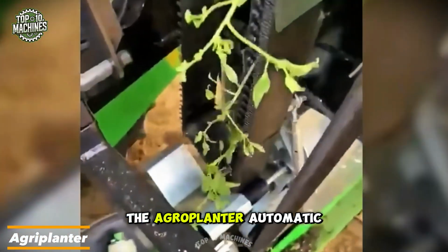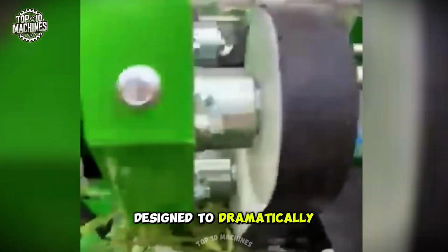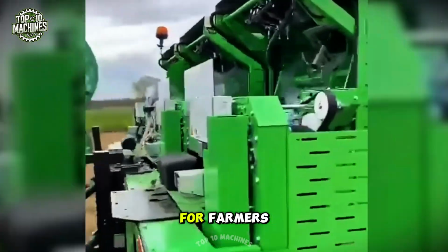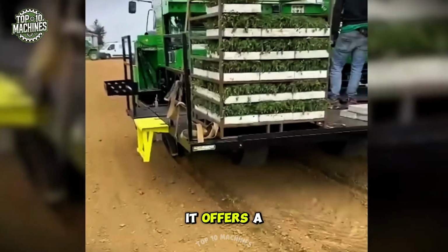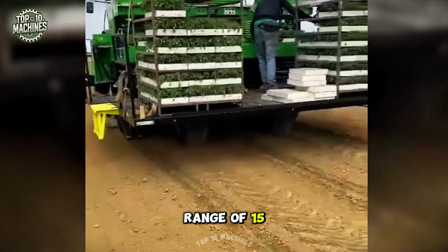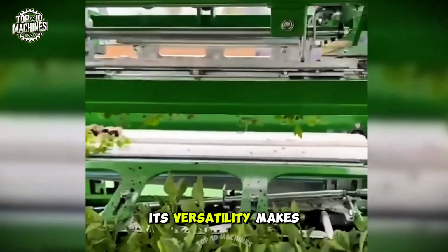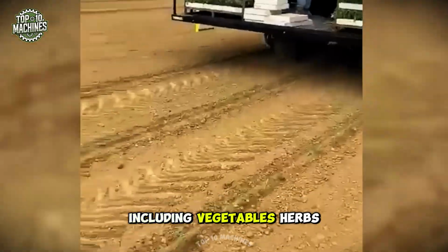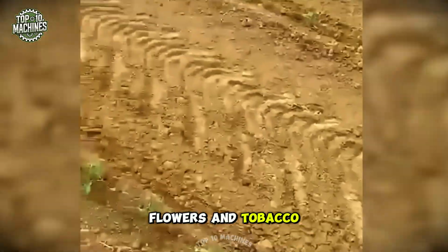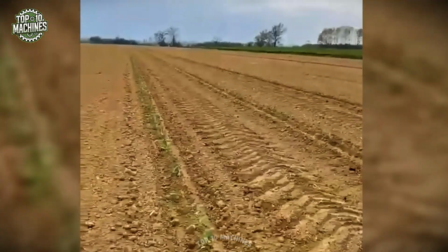The Agriplanter automatic transplanter is a state-of-the-art agricultural machine designed to dramatically boost planting efficiency for farmers. Capable of planting up to 3 rows at once, it offers a flexible spacing range of 15 to 150 centimeters between plants. Its versatility makes it ideal for transplanting a wide variety of crops, including vegetables, herbs, flowers, and tobacco, making it an invaluable tool for modern farming operations.